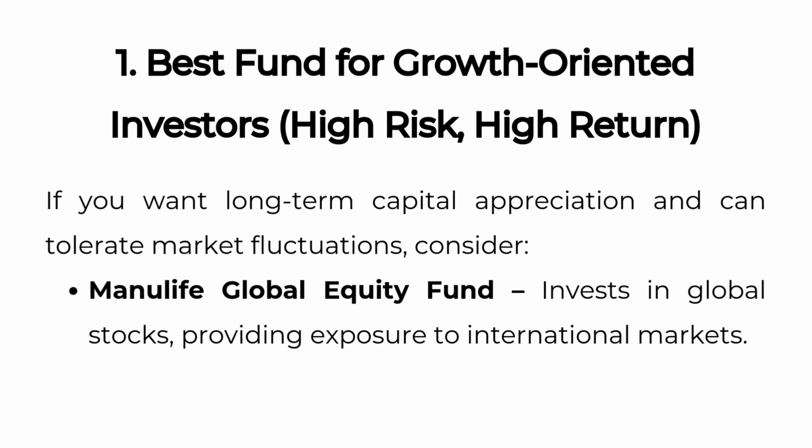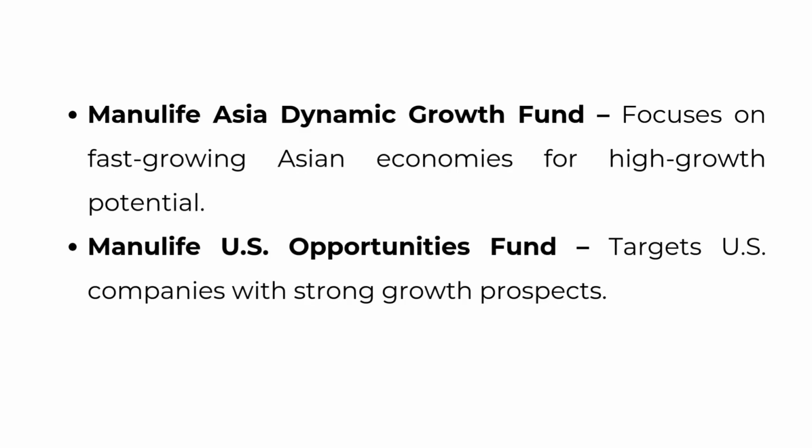First best fund for growth-oriented investors. High risk, high return. If you want long-term capital appreciation and can tolerate market fluctuations, consider Manulife Global Equity Fund. Invests in global stocks providing exposure to international markets. Manulife Asia Dynamic Growth Fund. Focuses on fast-growing Asian economies for high growth potential. Manulife US Opportunities Fund targets U.S. companies with strong growth prospects.